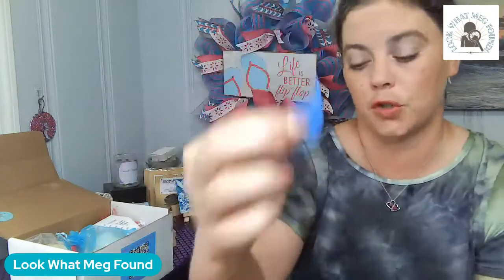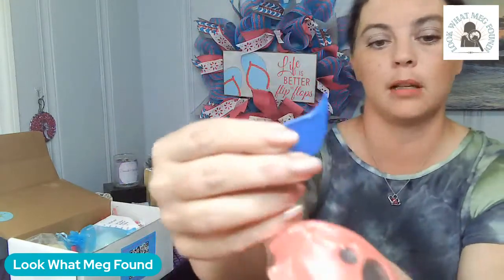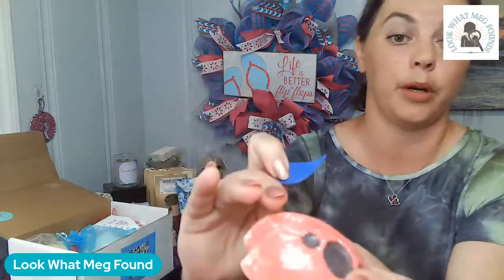She includes a little plastic. It's a sharp plastic. I'm not sure what I'm going to call it. I want to call it a pick that has a little sharp point that you can use to just pop the cellophane right open. I'm not popping the ladybug open because I'm not ready to use it yet. But it just pops right down in, opens it right up.